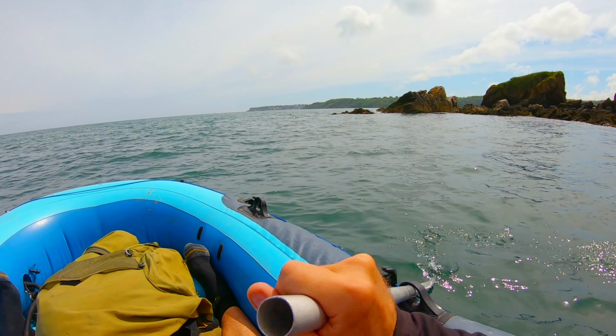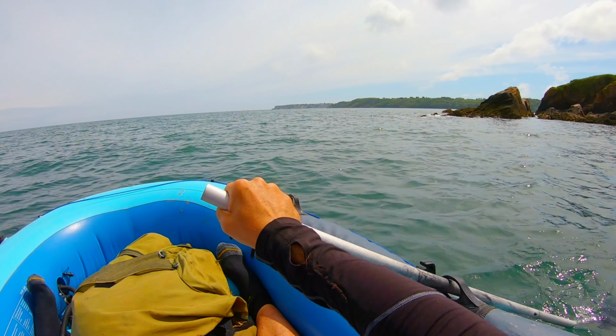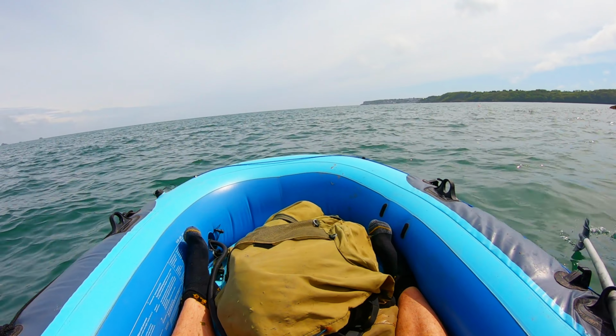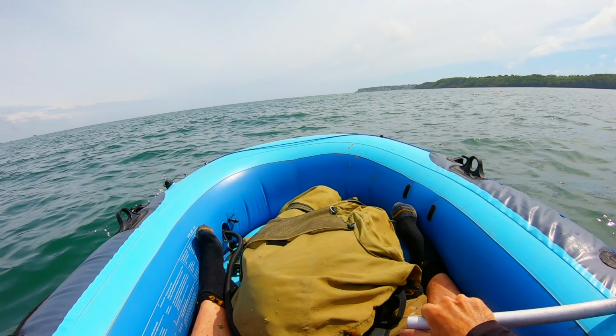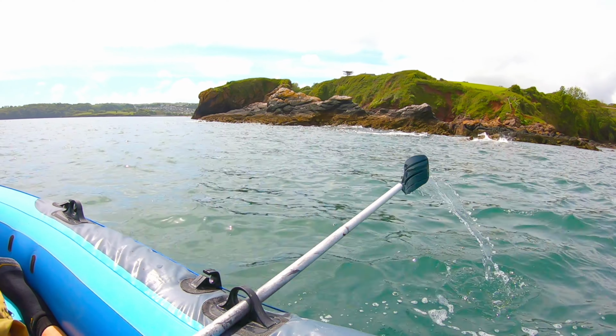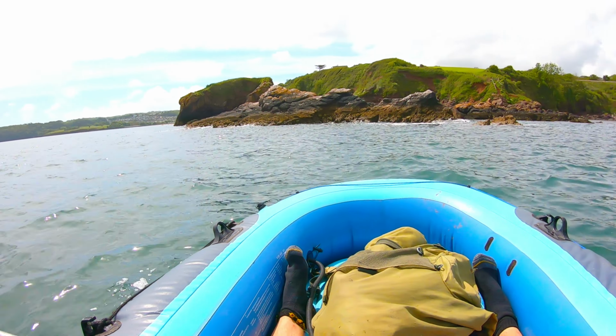This is Armchair Rock. Definitely more swell here. I can see the seal is just some distance offshore. There is more swell here. This is not as bad as it's been so far. Off the Armchair Rock at the moment now.